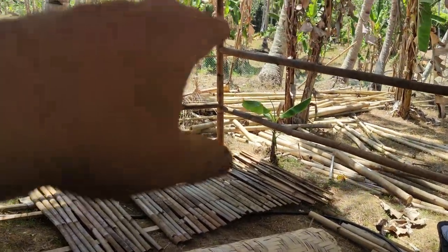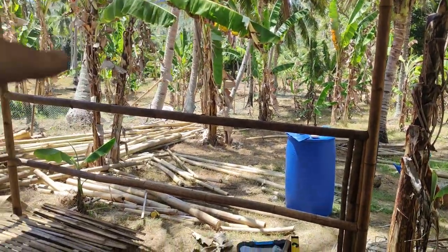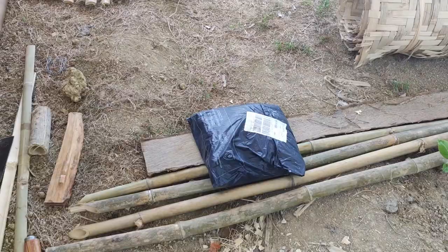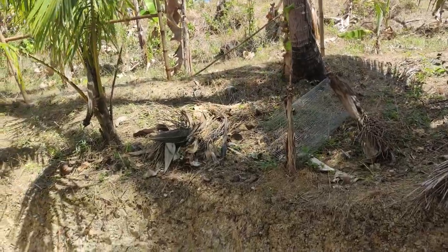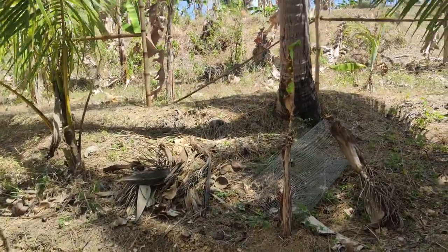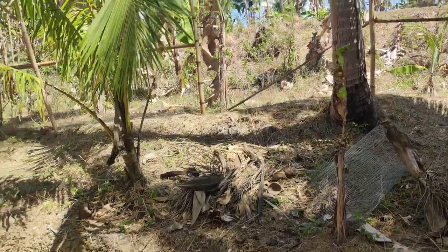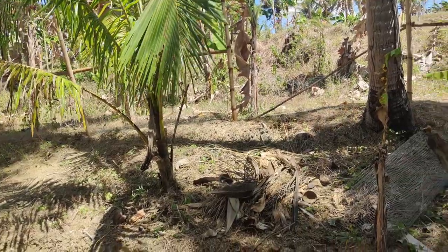And by the way, the network has partly collapsed. It's roundabout now. The rest of the net I have here, next time I will put it up. But it's dropping because yesterday I threw a coconut at the dog that was coming, and I hit the net, so I have to fix it. But it's very helpful that the dogs are not coming so much.